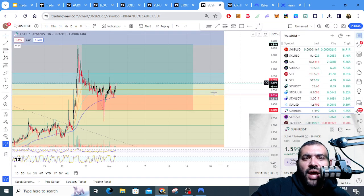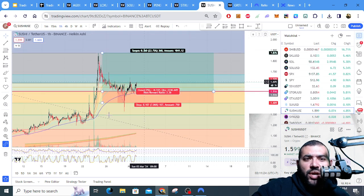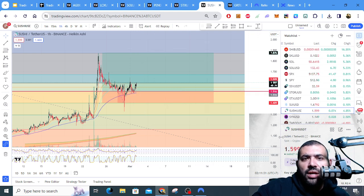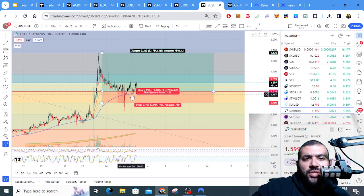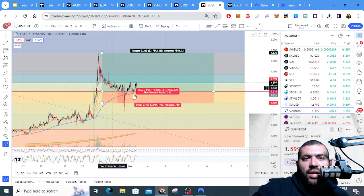SushiSwap is next. SushiSwap is another one that has just recently gotten down to that level. We've been hanging in between, from swing low to swing high, the 702 and the 618. So I'd be willing to wait for a 618 play here. I hope it gets filled. I wouldn't be surprised if this one got filled because you can see lots of bounces off on the 1-hour chart, the 200-hour EMA. So maybe we'll be lucky enough to get down again to the 200-hour EMA.